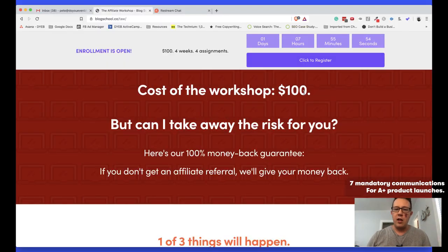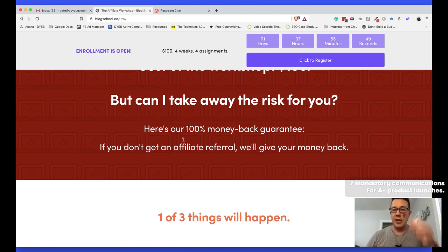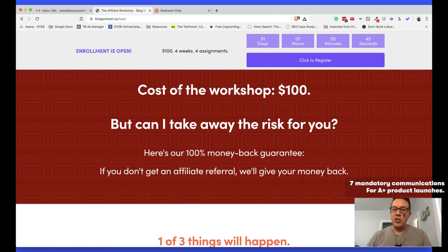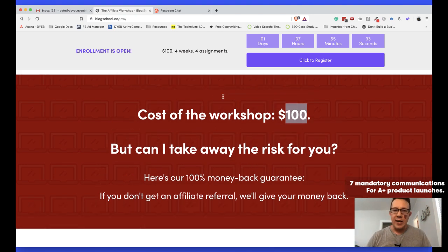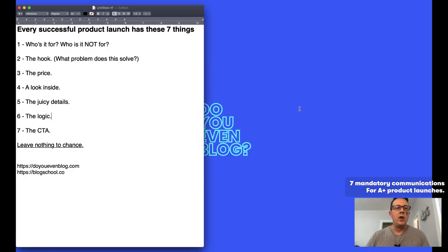Cost of the workshop is $100. I didn't put a number amount on it because I don't have the data yet. But as soon as people start taking this workshop and getting results from it, you better believe I'm going to come back here and say, cost of the workshop is $100. The average amount of money that people make from this workshop is $150. On average, some people made $700. Whatever that is, right? So I want to anchor a return in somebody's head, and then I'm going to present them with the investment, $100. That's another way to do the logic.